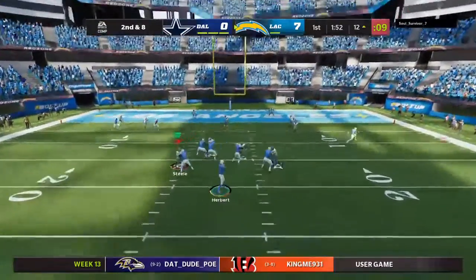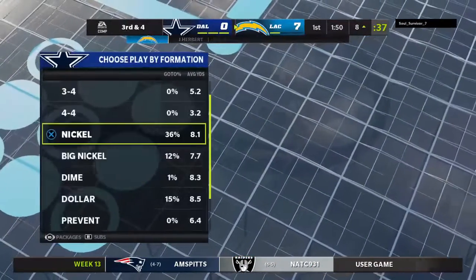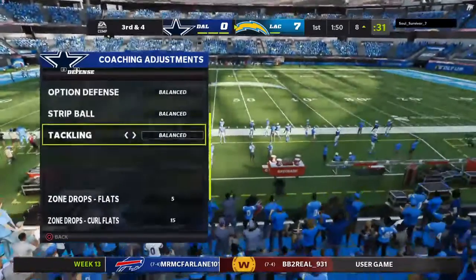Throwing on second and eight. Herbert. This to Hines on the drop-off. And he takes it inside the 10 to the 8 before he's out of bounds. They'll give him 4 yards there. And just like that, it's third down.